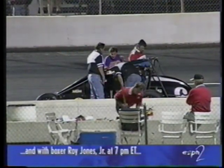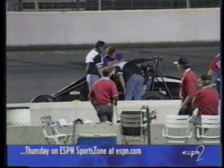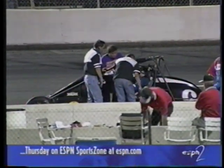There we see Jason Leffler in the 6 car of Ralph Potter. And speaking of Jason Leffler, he was the winner last night when the United States Auto Club Midget Division visited Eagle Raceway in Lincoln, Nebraska. Dave Despain will tell us how all that happened to Jason last night.